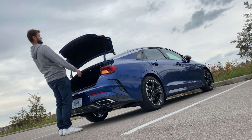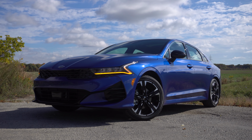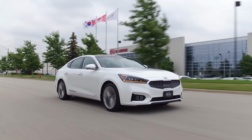Yeah. So overall, looks-wise, is this better than the outgoing Optima? Way better. This is one of the better looking sedans in the segment now. I feel like they took a lot from the Cadenza. Yes, exactly. And made it look awesome. Which was the K900 or whatever, so yeah.